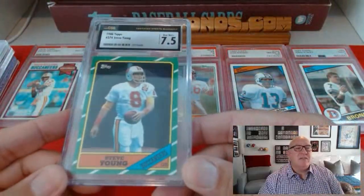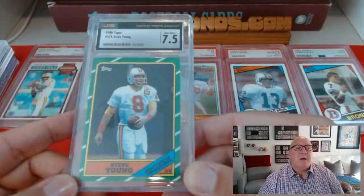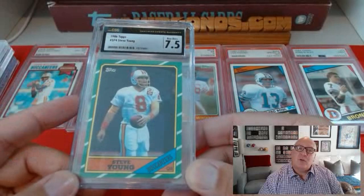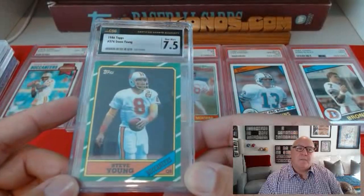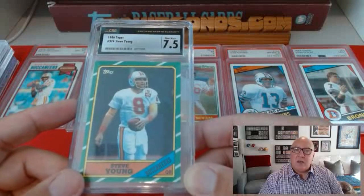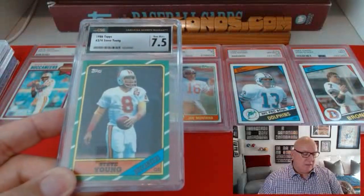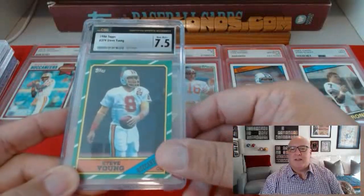How about Steve Young? Going back to my Bucks, huh? Buccaneers Steve Young. Now, this was his first Topps card, so it's his Topps rookie card. But there is a USFL rookie card for Steve Young. Oh, I missed one. I meant to go back, but I'll come back to him.